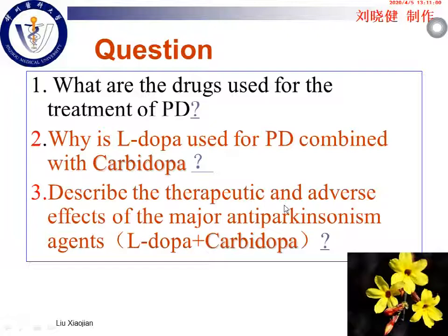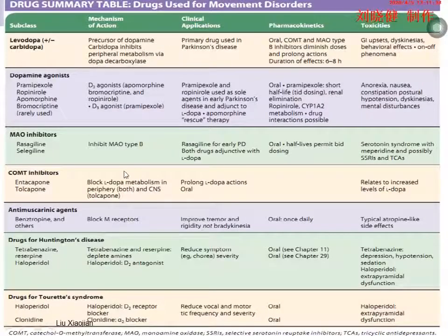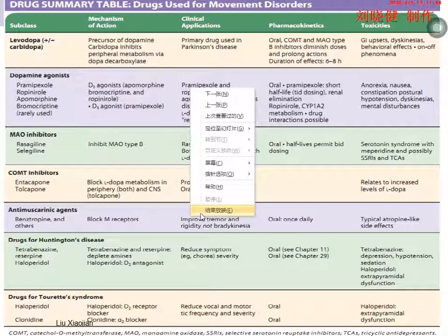So, do you still remember the adverse effects of Levodopa? There are 5. GI tract reactions and CVS reactions, like tachycardia, hypotension, nausea and vomiting, and the CNS reactions include hyperkinesia, on-off response caused by fluctuation, and behavior effects. Okay, now these are the key points in this chapter you have studied. And this table is also a summary of these chapters. Okay, that's all for this chapter.